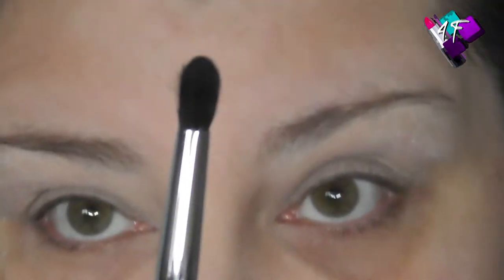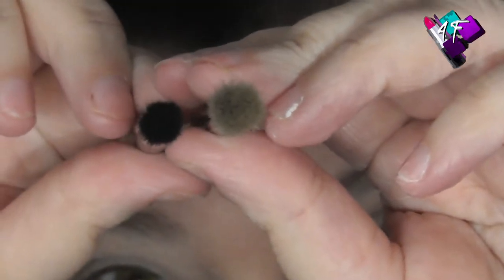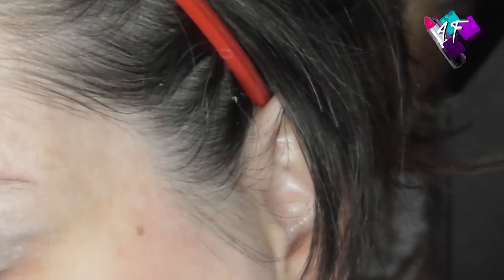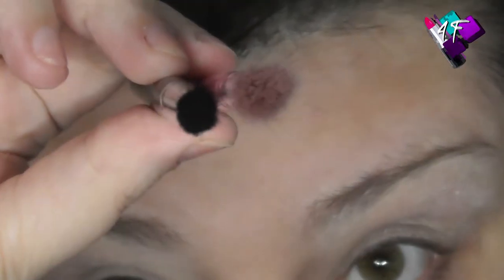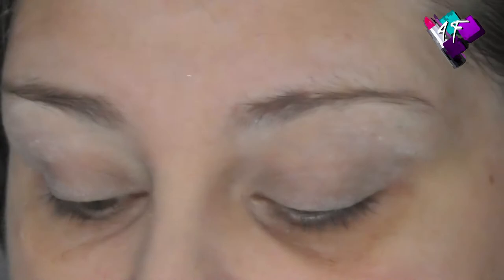Hey, my lovelies, I am back. Okay, I'm going to start off with a quite loose but tapered up to a point blending brush. I'm not going for one of my ones that really puffs the shadow out, because basically the wider the head of the brush, the further it will blend the shadow out. So I'm just going for a medium size. Obviously if you've got less real estate on your eyes, just use a slightly smaller brush to start with.